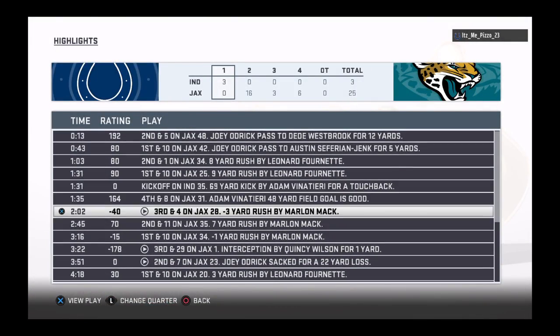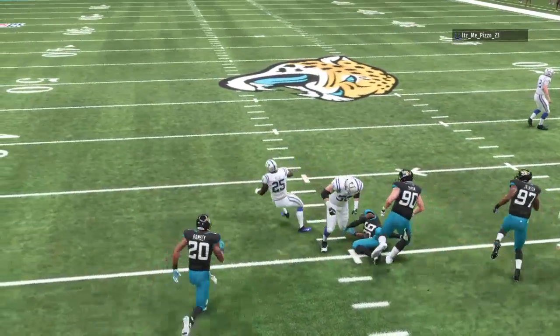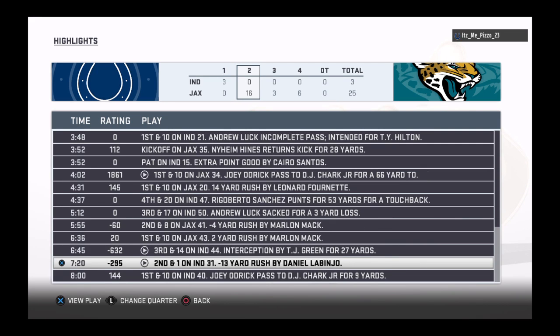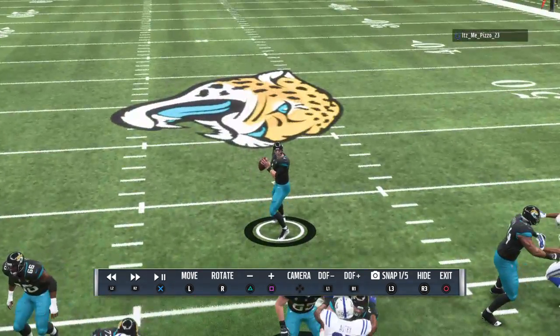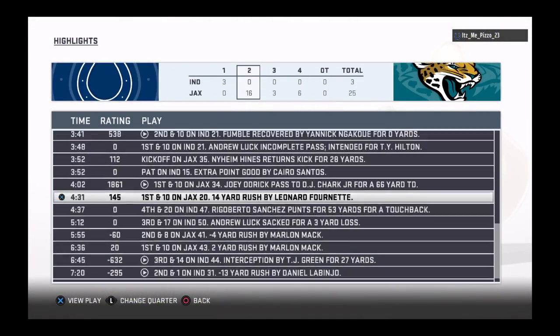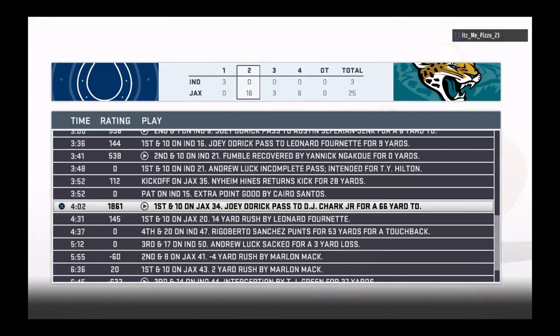So for the Jags, it's an ideal start as they move to 3-0 now on the young season. And they'll get a few extra days to get ready for next week, where they take on the Tampa Bay Buccaneers. Meanwhile, for Indianapolis, the early struggles continue as they'll sink to 0-3. And they'll get a home date next week against the Kansas City Chiefs.